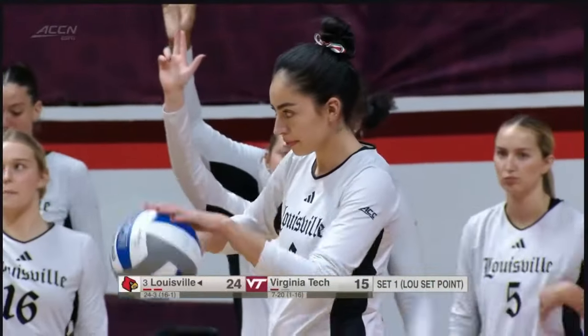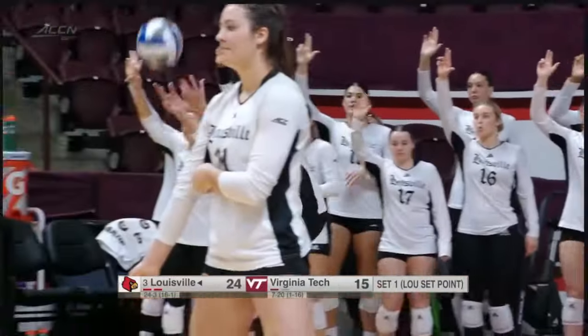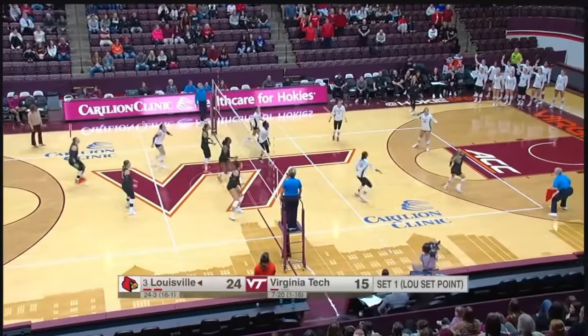Bankston, kind of on her way down on the out of system set. Just chops that down the line. Worst case scenario, the setter digs it and they're out of system. Good serve. Angle to Rand, swings right hand.